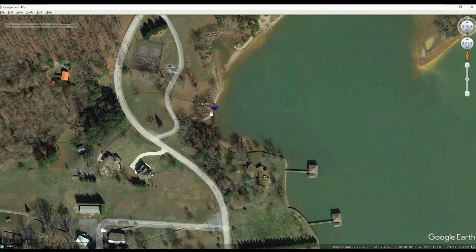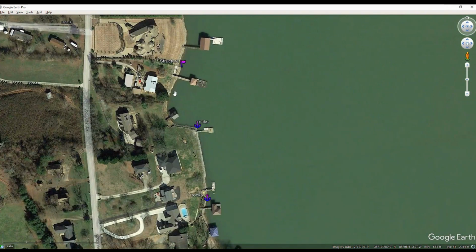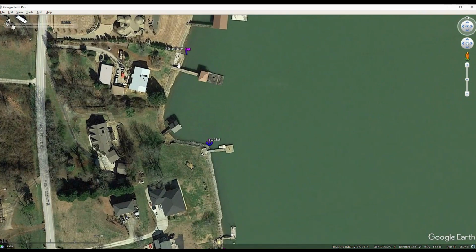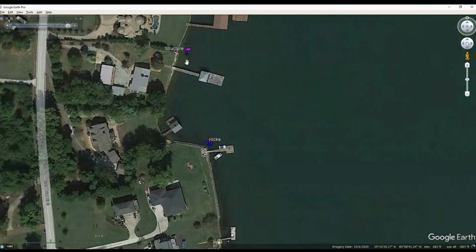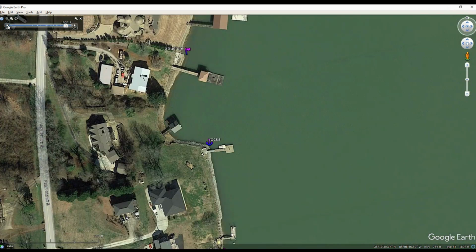All right, so moving on here, we got some more rock, some more structure that's right in here. We put structure just as this concrete structure, but it comes pretty far out here. So if you could fish up on the edge of that, right where that wall is, that's probably where the best fish is. If I move this up again, 2021, you can see that it comes out pretty far. So definitely a good spot to go look at. And this lake looks awesome.